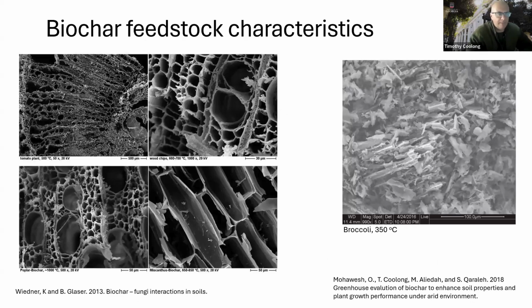And then lastly, I kind of wanted to wrap up with different feedstocks, and this is some electron microscopy of the different surfaces of the biochar. Remember I talked about porosity before and bulk density and those sorts of things. Well, if you look at the different biochars based on feedstock and temperature, you can see obviously the surface of these biochars is very, very different. In the top left, that's biochar from tomato stalks and so forth. But then right below that is poplar wood biochar, and so it's got very different characteristics.